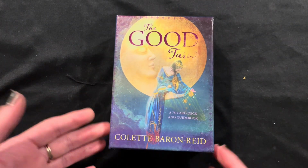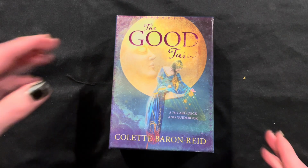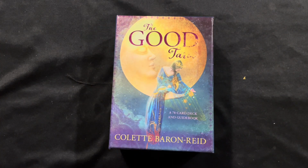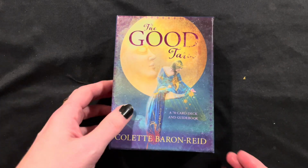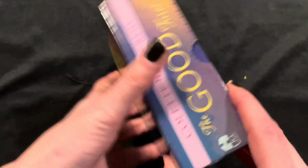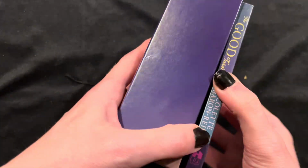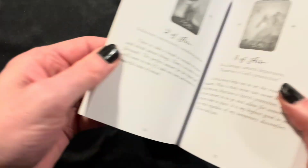This is definitely a favorite deck of mine. It's definitely in like the top 20 for sure. I don't think it's the greatest title, but it's a really lovely deck. This is a Hay House deck. It came out a few years ago, and it's in your typical Hay House type box, pretty sturdy. It comes with a little guidebook, nothing too out of the ordinary.